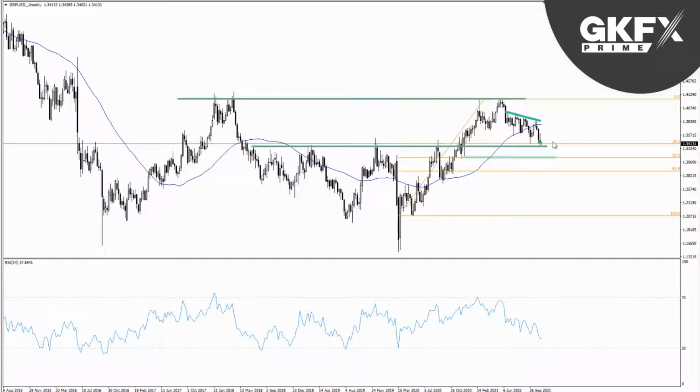So I have to imagine that if we do get through this 38.2% Fibonacci retracement, which I've drawn starting really when the rally got going after this kind of flash crash moment, then I think that would be significant. That was obviously pretty major resistance. Now it's major support. If it gives way, I tend to think we have a pretty decent pullback.